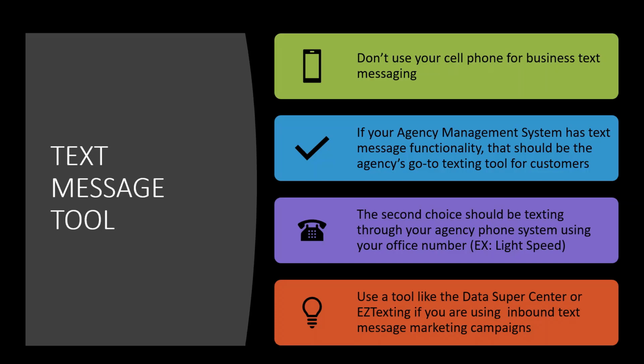I would prefer, first and foremost, that your agency management system have built-in text messaging. That makes life so much easier if your agency management system has built-in text message functionality. That should be your go-to. That should be your first choice. Second choice is if your phone system has built-in text messaging. I'm a big fan of Lightspeed, Marcus Hayes, and what they do over there. They have text messaging built into their system. For you guys that are Data Supercenter users, we have text messaging built into our system that we don't charge you for. It's just part of our system. So we've got that for you.